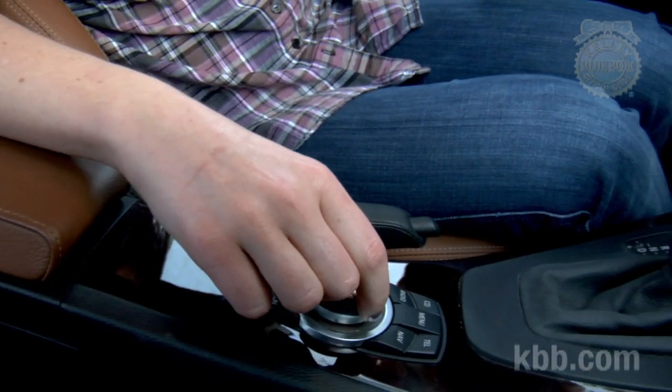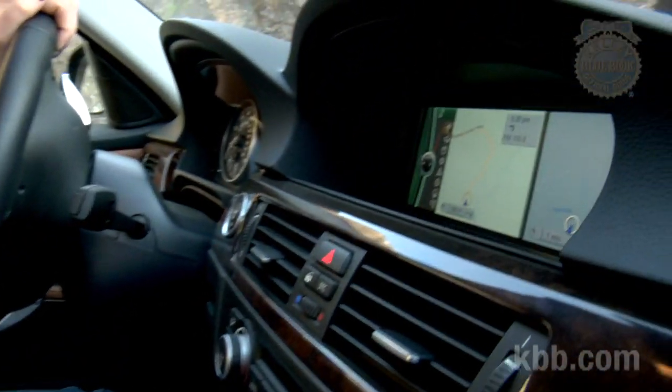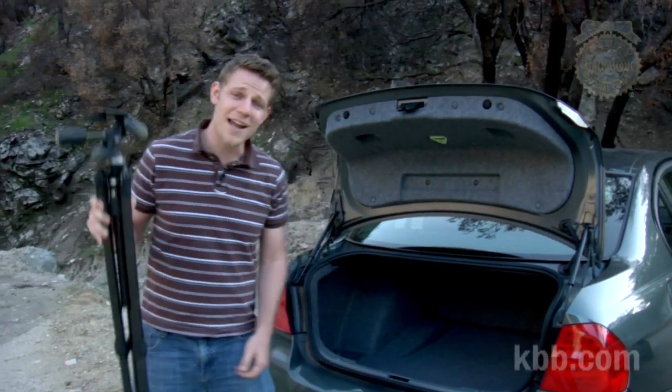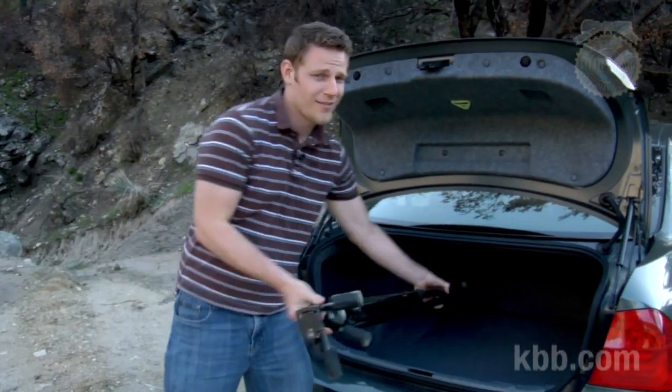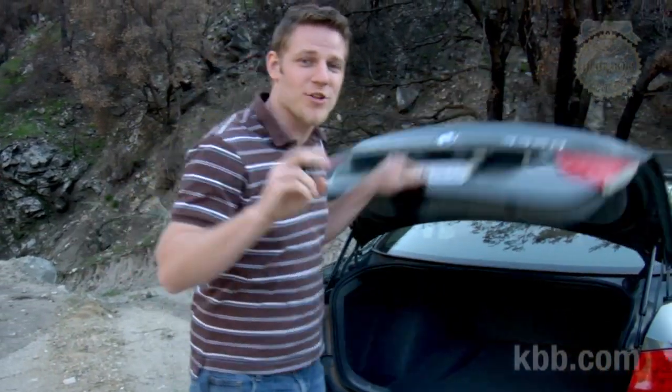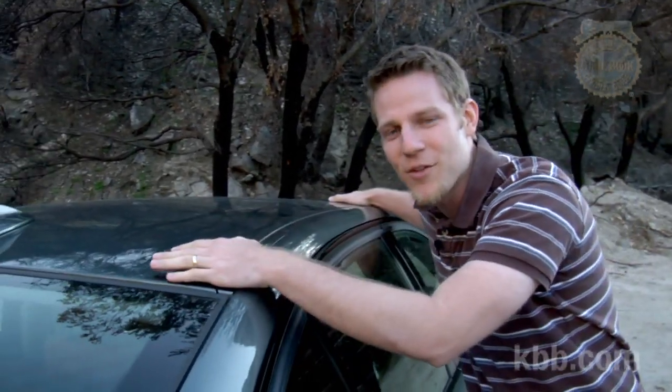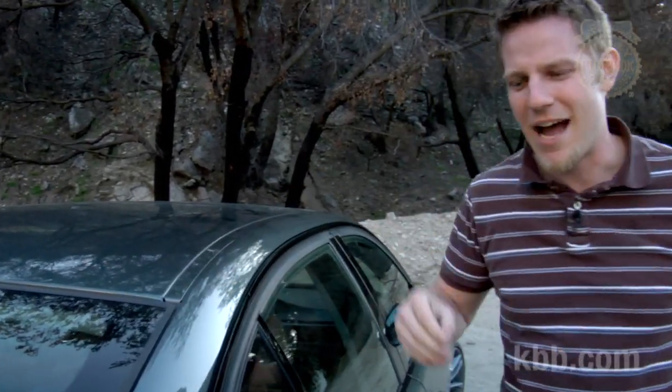The latest version of iDrive actually makes it easier rather than harder to get through the navigation, Bluetooth, and audio controls. And the widescreen's pretty nifty too. Our 335d did not come with the optional folding rear seat. Inspiring two questions. One, if I go to that Swedish store where you can buy and build your own furniture, and I get something long, will it fit on the roof? And will I be able to secure it? Maybe not. Question number two, why is a folding rear seat optional on a BMW?